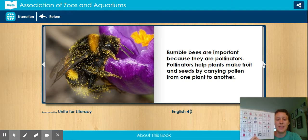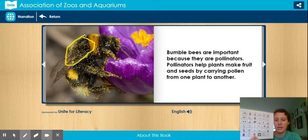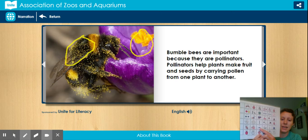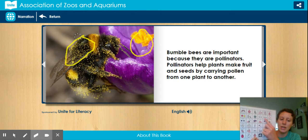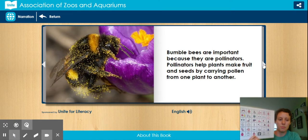Bumblebees are important because they are pollinators. Pollinators help plants make fruit and seeds by carrying pollen from one plant to another. So let's see if we can find that pollen. Pollen is this yellow dust that you see on the bee, and he gets it from the flower. So the pollen that we see, it's on the bee. That's where it is. And the bee gets it when he goes to each of the flowers. All right, so that's what pollen is, and that's what the bees do with it.